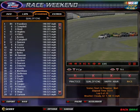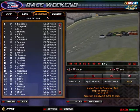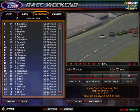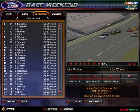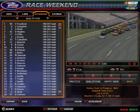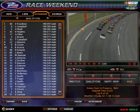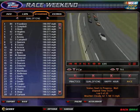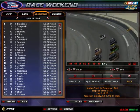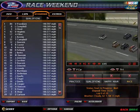On the pole will be the number 84 Miller High Life Buick at 190.597 miles an hour, Vanessa Franson. And on the outside will be the number 6 Strohslide Ford of Liam Campbell. Row number 2 will be Aaron Reed in number 3 and Dylan Hughes in the number 42. Row number 3 will be the 17 of Alex Filter and the number 2 of John Acosta. Trey Campbell in the number 33 and John Dawson will be row 4. Row 5 will be Ray Castor and Ryan Acosta.